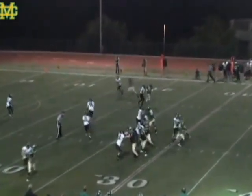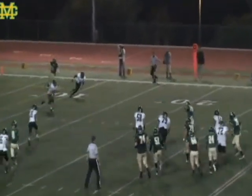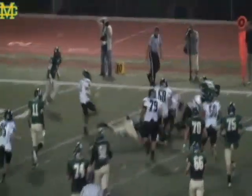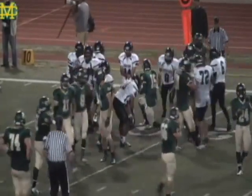Back formation. Jacob Swearer is looking right. Now he's scrambling. He makes a nice cut. He's got some open space in front of him, and he's finally brought down. Nice run by the sophomore.